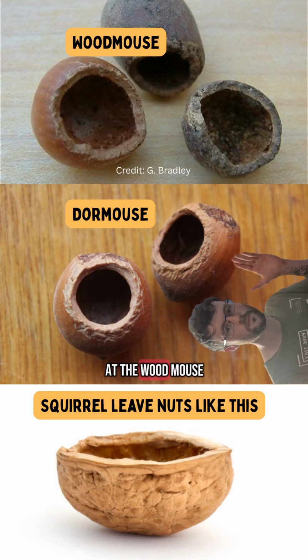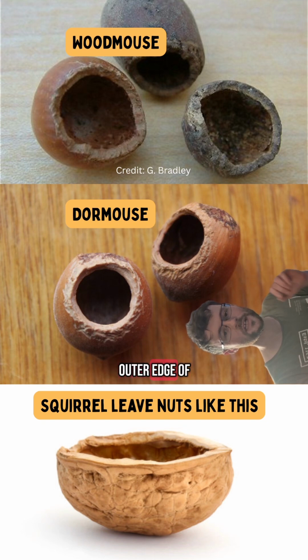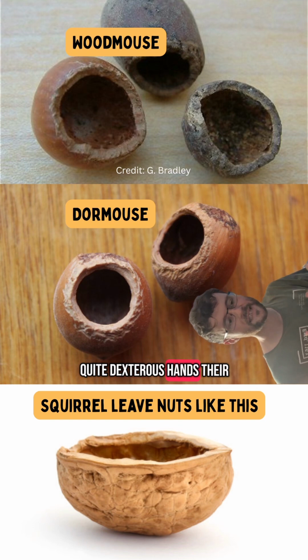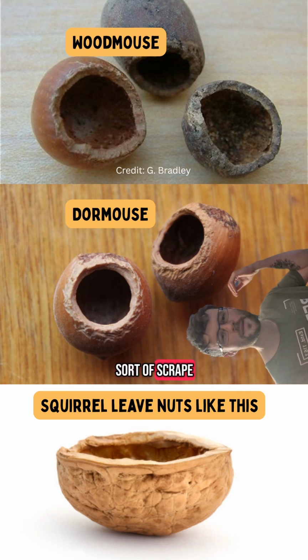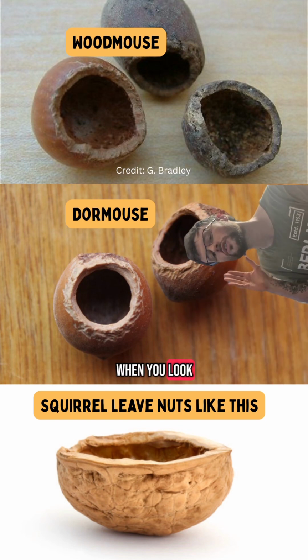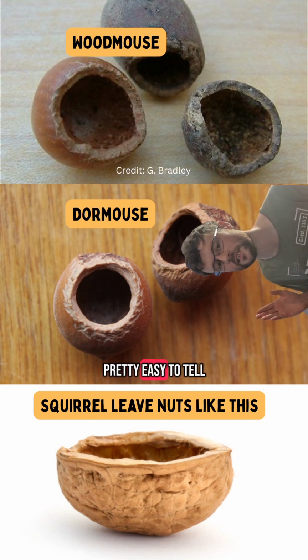If we look at the wood mouse, they tend to leave distinctive chew marks around the outer edge of where they've eaten, where the dormouse, because they've got quite dexterous hands, they're able to maneuver the nut and sort of scrape at it, really, is probably the best way I can describe that. And when you look at the squirrel, well, the squirrel just sort of breaks it in half, really, so that one's pretty easy to tell.